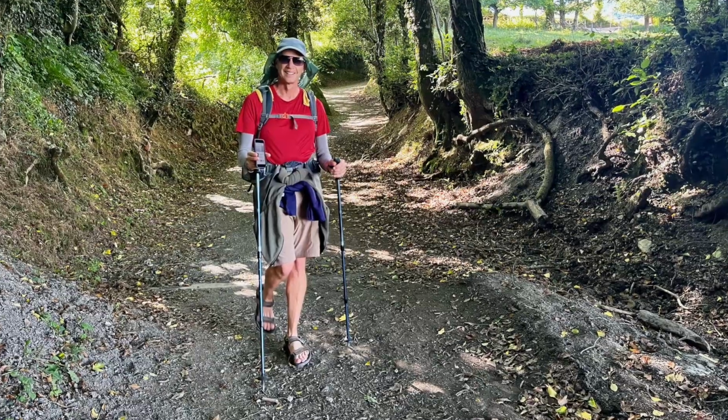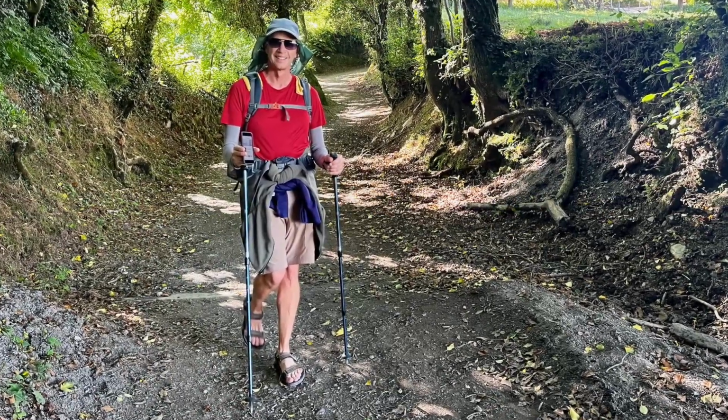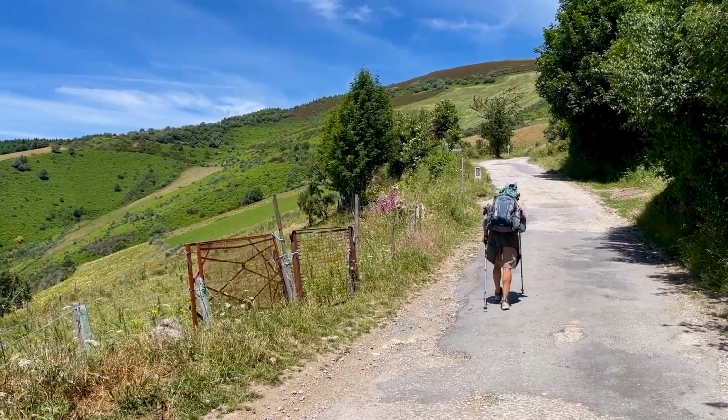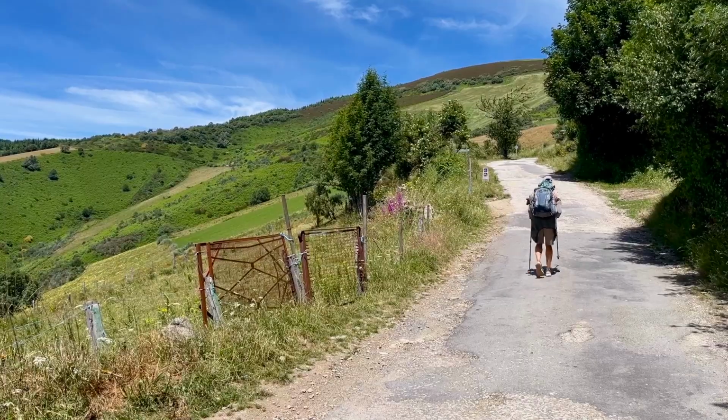Now, David will use his a little more than me. He does like them on the uphills, and sometimes he'll even pull them out on a flat area. But there are other people who just use them all the time, no matter what the terrain is, and seem to get a lot of benefit out of them. And so it's your choice.